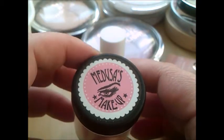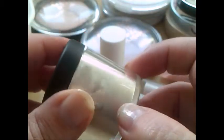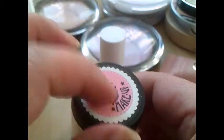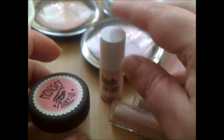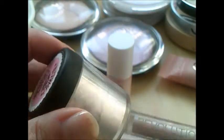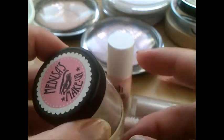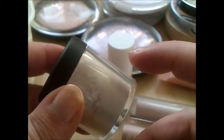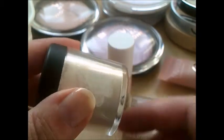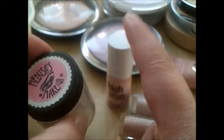Okay, so here I have Medusa's Makeup, and this is their Cosmic highlighter. This was in a glitter box, so it is a loose powdered highlighter, which I can work with far easier than I can work with the liquid ones, because it's just a loose powder. You have to be careful with how much you use, because this is a vibrant highlighter. This is an I-want-to-be-seen-from-Mars kind of highlighter. It really is cosmic. But I can work with a loose pigment highlighter much better than I can work with cream highlighters.